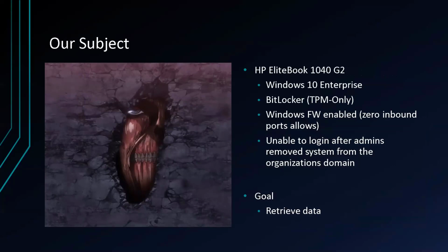If I haven't mentioned before, I asked my daughter for suggestions on themes for this talk, and her suggestion was to use one of our favorite anime series. Hopefully you can check out Attack on Titan if you're an anime fan.